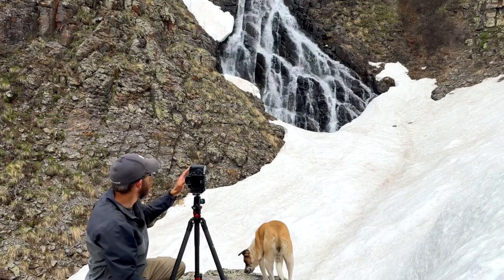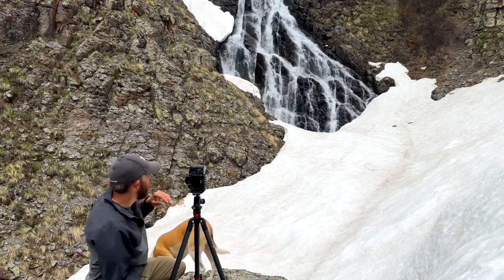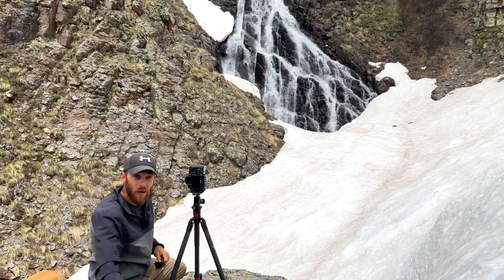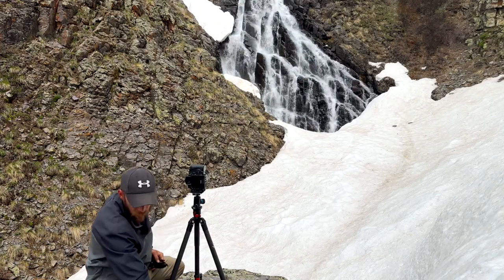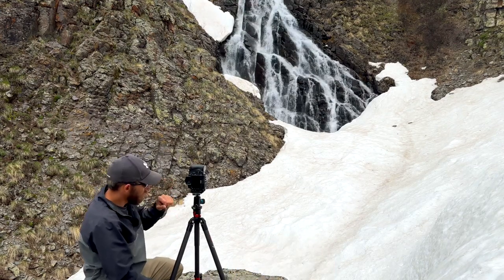So I need to throw my polarizer on because I'm going to slow that water down some, and it's still pretty bright. So all right, we get up here. If he falls, I'm gonna have to get a new dog. Harvey, come here, come on. But throw that polarizer on, help slow that water down some.